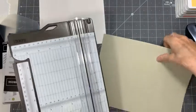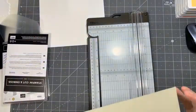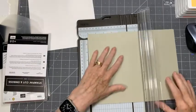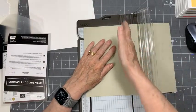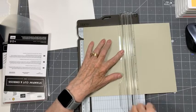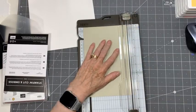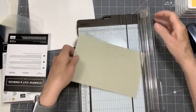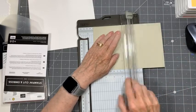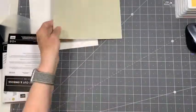So for my card, we're going to cut, let me see what I want to do here. We're going to cut your standard card size, which is 5 1/2, half a sheet of cardstock. And then we're going to score that at 4 1/4. And there we have that. So that's our card base.